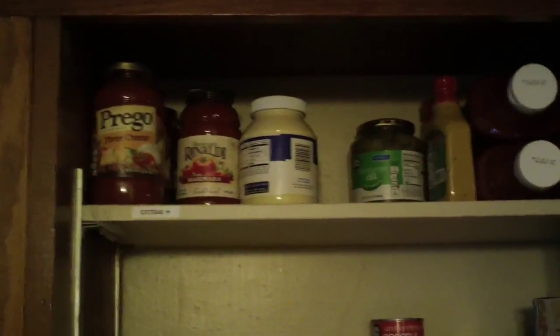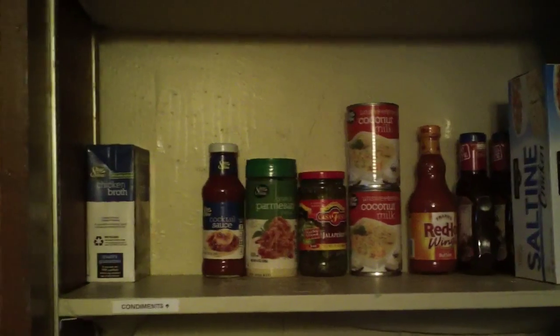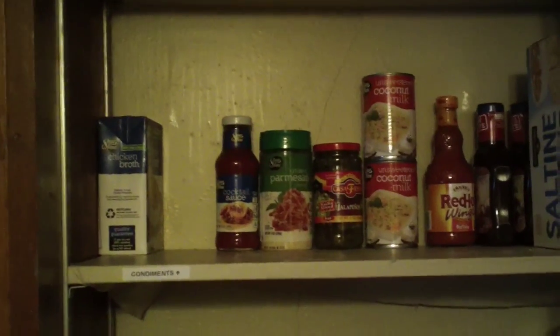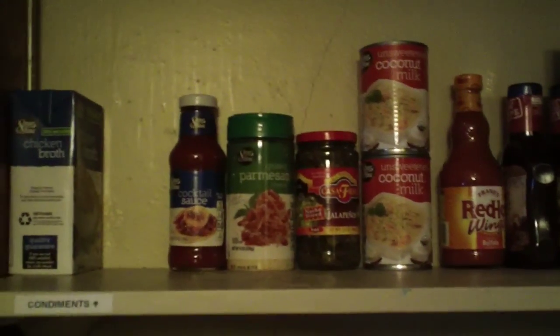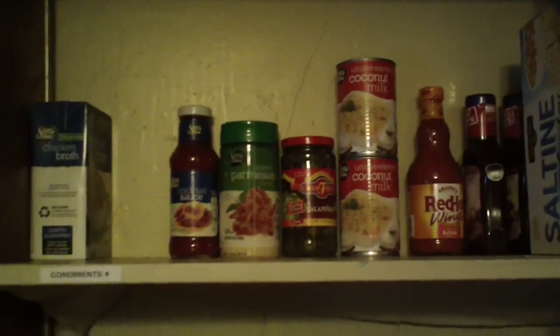I have each shelf labeled. So we're going to go down to this next shelf. This is my condiments shelf. That was just the shelf that I use for things that are additions to a meal, but you can't just eat that one thing and have it as a food group or a meal. On this shelf I have some chicken broth, cocktail sauce, Parmesan cheese, jalapenos, unsweetened coconut milk, and hot sauce. There is also some barbecue sauce and some dressing back there, and then there are saltine crackers, but that goes with the stuff on the other side, so I'll talk about that in a few minutes. And so that is that shelf.